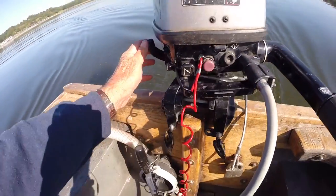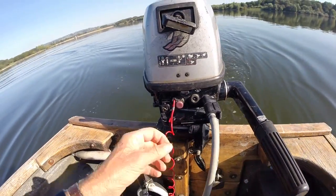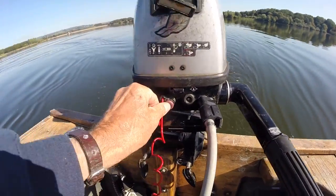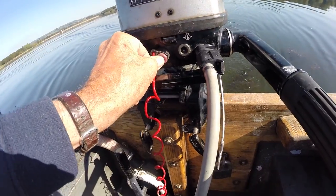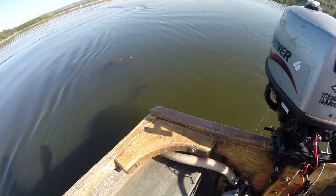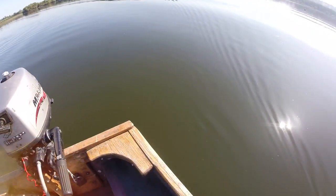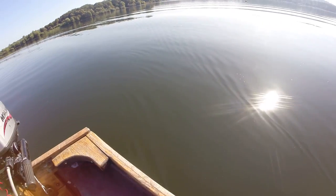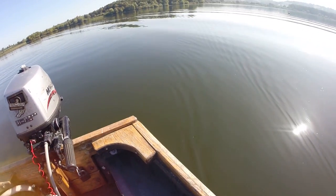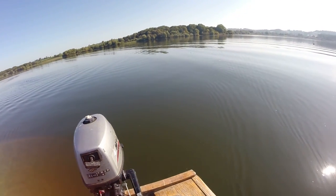So, what I do now, boat goes into neutral. You stop the engine. Just press a button. Peace envelops you. Look at the weed here. Obviously not 50 feet deep here, or maybe it is, and the weed's growing 49 feet. It is so peaceful. Unbelievable. People ask you why you go fishing. This is why you go fishing.